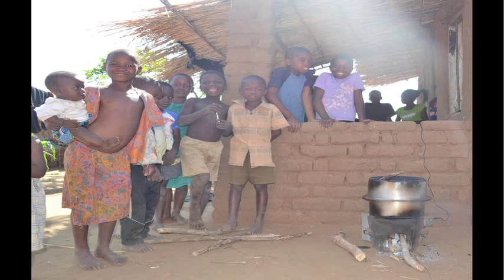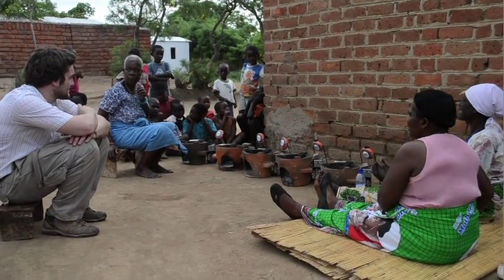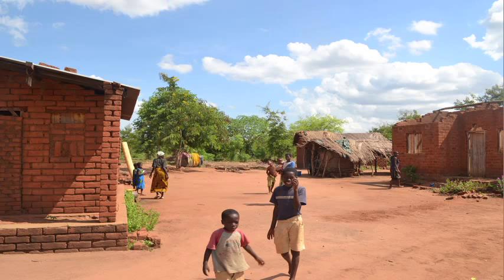The engineers will be returning to Mponda village in March 2012 to see how their pilot project went. And this thermoelectric adventure will roll on from there.